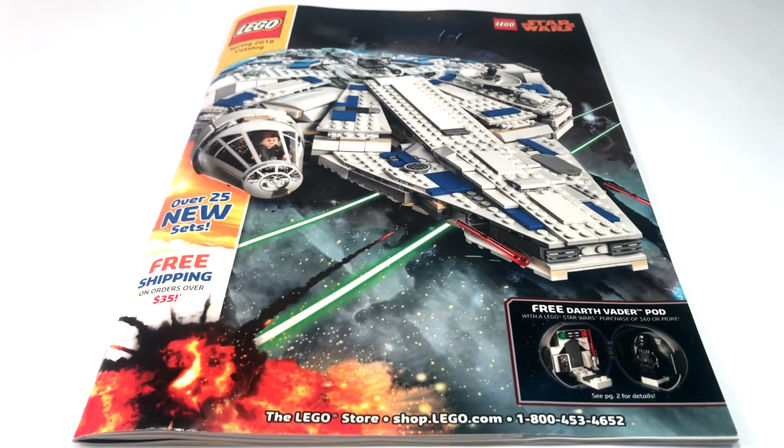Today we're going to be looking at the LEGO Spring 2018 Shop at Home catalog. This is something I'm getting in the groove of doing, looking at every LEGO Shop at Home catalog when they come out, and this one is for Spring 2018. There are over 25 new sets in the book, including 8 from Star Wars, so I'm really excited to take a look. Of course, the cover is from Solo, a Star Wars story.